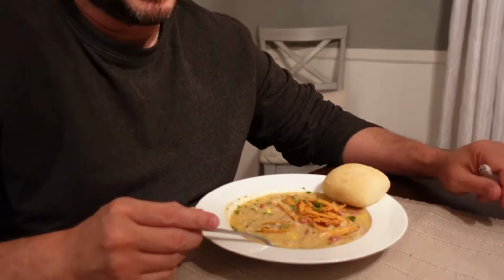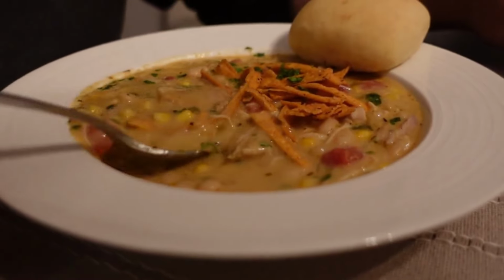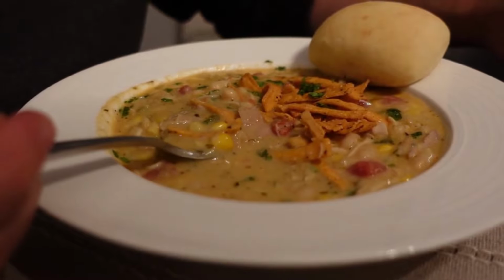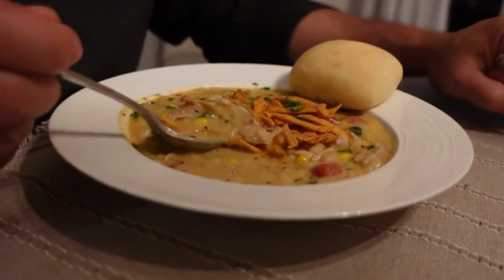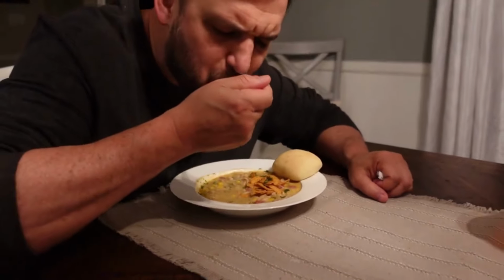I mean, it's not like spicy hot, but it's just different, kind of a fiery flavor to it. Okay. And then the salsa verde gives it a little punch. And then probably the Rotel too. Yeah, the Rotel gives it some of that. And then that chicken is just super tender.